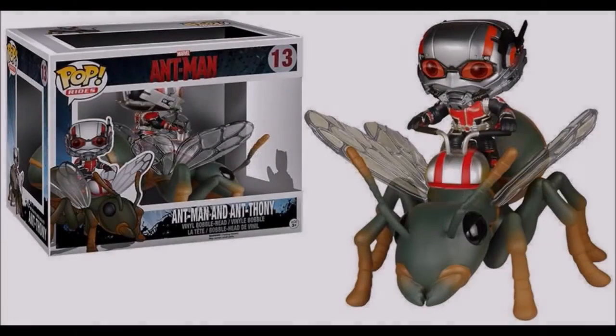And speaking of Pop Rides, now we're getting out of the exclusives and looking at all of the new lines and line extensions. We have a new Pop Ride coming out, and it is one of the coolest Pop Rides I have ever seen. It is Ant-Man on Antony. Yes! They're not just cars and trucks. We now have livestock. I love the way this looks. I love the fact that they actually decided to turn this into a Pop Ride. That just shows me how creative this company is by turning Antony into a Pop Ride.